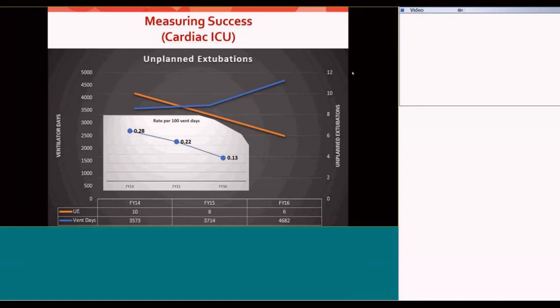Well, here's what else. In the cardiac intensive care unit, this is data that I want to show you that was not published data, but data that we've obtained from the quality boards about how well we're doing. So if you take a look on this graph, there are 3 time periods, fiscal year 2014, 2015, and 2016. And on the left side, the y-axis is the number of ventilator days, and on the right side is the absolute number of unplanned extubations, meaning the breathing tube accidentally coming out in a situation that I described earlier about the child in the MRI.